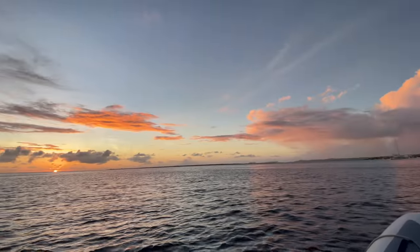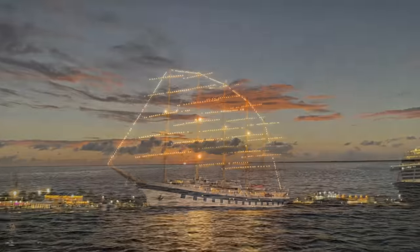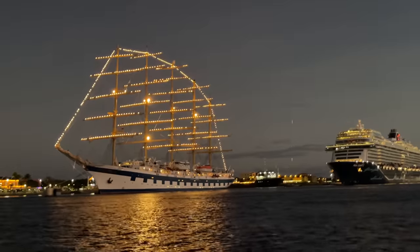That's 55,990 square feet. Her sails can be handled with a crew as small as 20 using powered controls. What a marvelous sight it is.